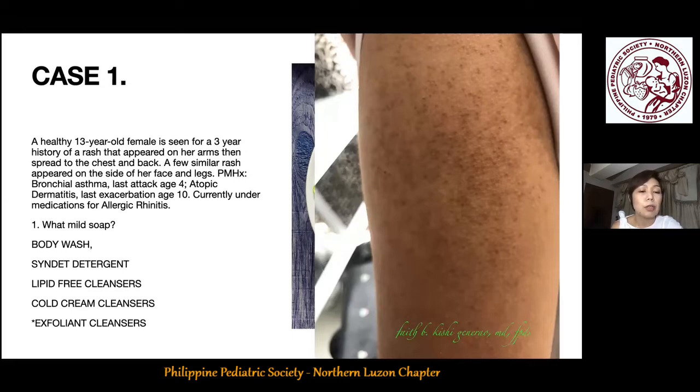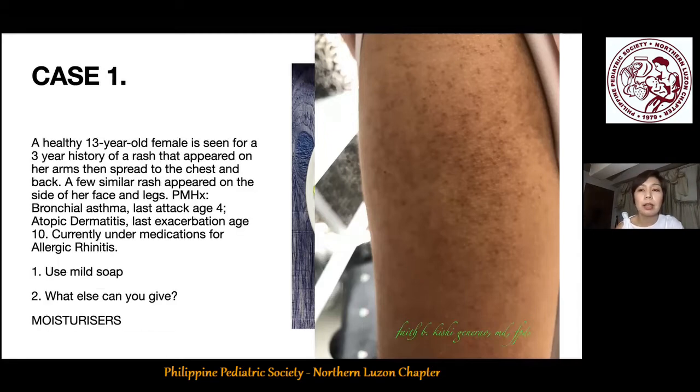So all of these novel detergents and cleansing specialty additives have created a confusing plethora of consumer products. Yet whatever it is that you're going to give your patient, you just have to have the same goal: to allow adequate skin hygiene without destroying the skin. Okay. So for our case, what else to give? Now you understand what mild soap is. Then next is, what else can you give this patient?